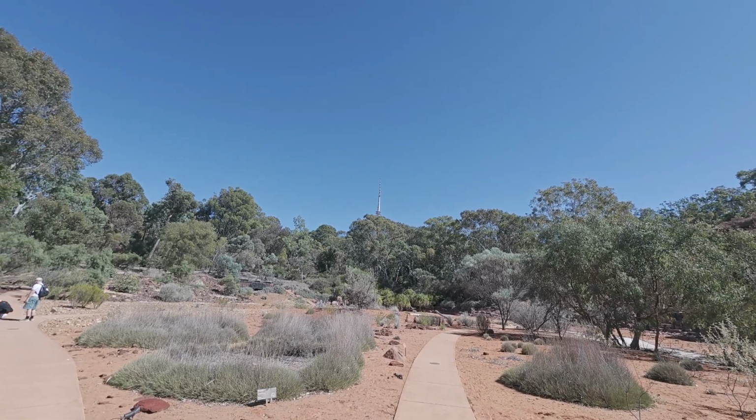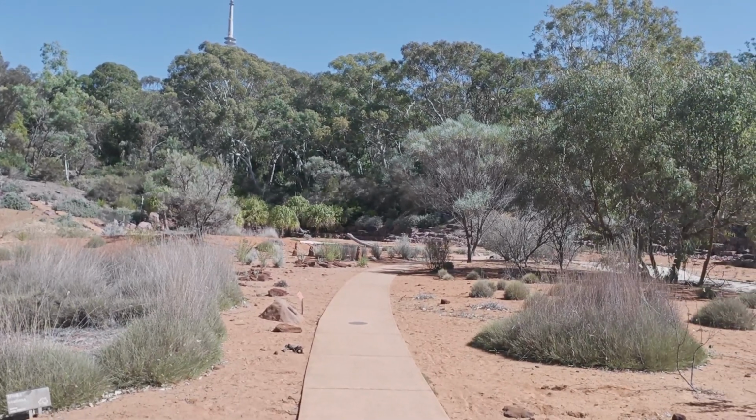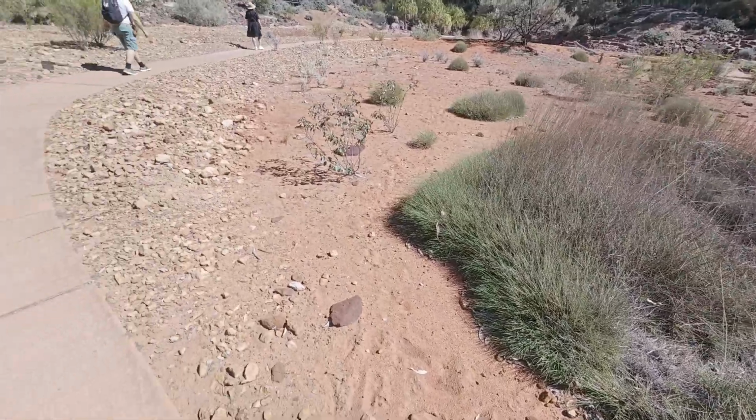And there is the telescope tower. This means that we are actually in the Black Mountain in Canberra. So even though it tries to imitate the real outback, it will not. It should be at least 30 or 35 degrees in the outback region, and here it is 20, or feels like 23 I think, or 25. So it is still not the real outback, but the plants and the red sand.